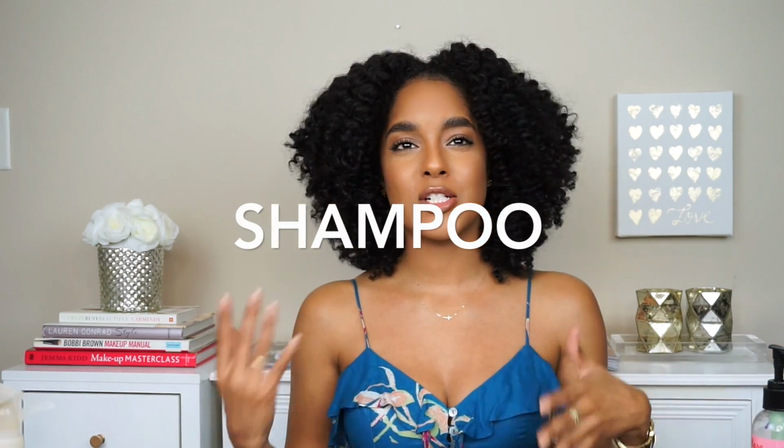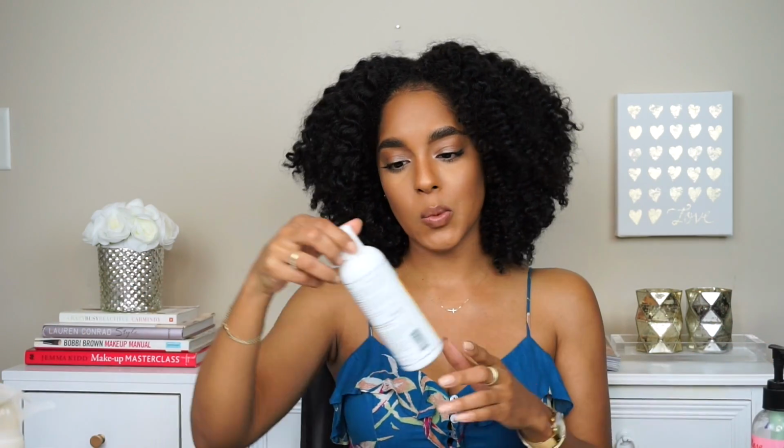So when it comes to washing my hair, I've tried a ton of different shampoos and conditioners. They all are kind of the same to me, but the one shampoo that I found that I absolutely love is this Ouidad Ultra Nourishing Cleansing Oil. This is super concentrated. You only need a really small amount for your hair.